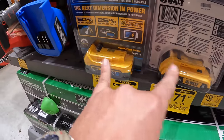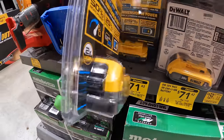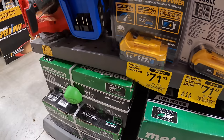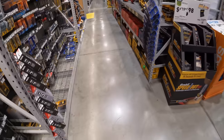If you guys are in this situation where you have to choose which one, always choose the 1.7 amp hour PowerStack. This battery is absolutely amazing. Love it. But we're going to explore the clearance section in the future, in detail, but there's so many other sales going on right now.